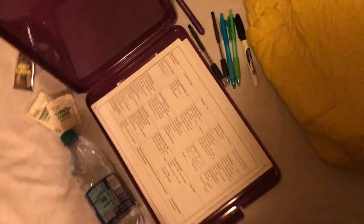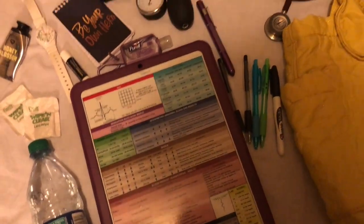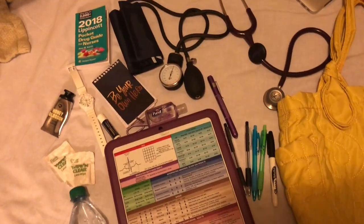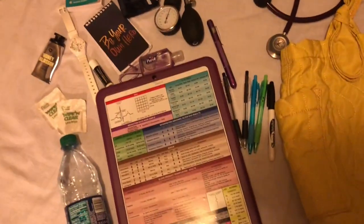I kept this at the nursing station. So this is my assessment sheet, and my care plan is in there as well, but I could keep everything in here. It's kind of deep, but not that deep that you can put your phone and your blood pressure cuff, obviously, in there, your stethoscope. Like, you can't put that stuff in there.